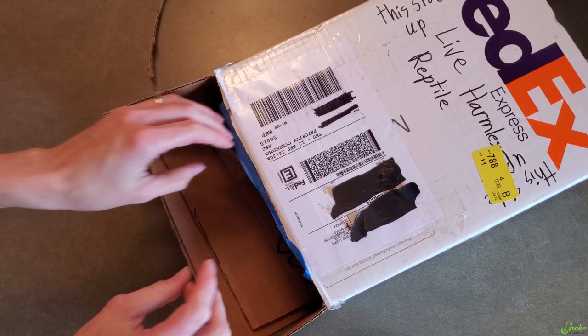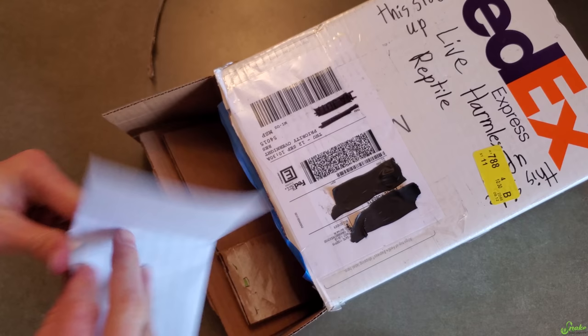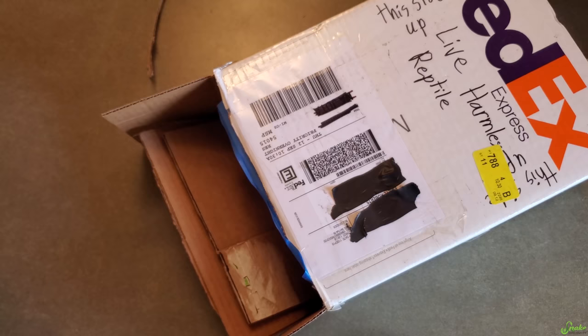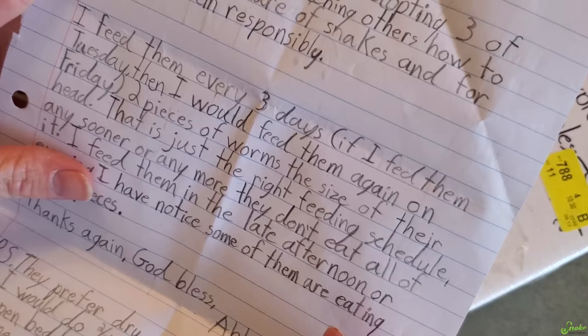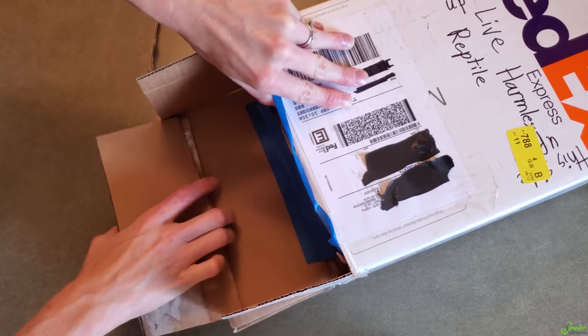Aw, oh, cute. She put a note in there. I'm gonna open it off screen in case there's anything personal on there. Oh, they ate Monday. Aw. Thank you so much for adopting three of my babies and for teaching others how to properly take care of snakes. Aw. Okay, feed every 3 days, 2 pieces of worms the size of their head. That is just the right feeding schedule. Any sooner, any more, they don't eat all of it. That's really nice of you, Abby, to put that in here. Thank you so much. Okay, I'm ready. Thank you for all the instructions in there. That was really nice of you.